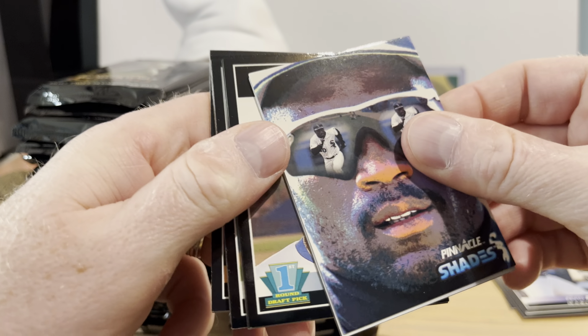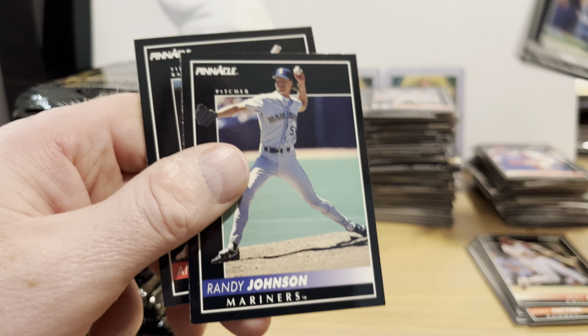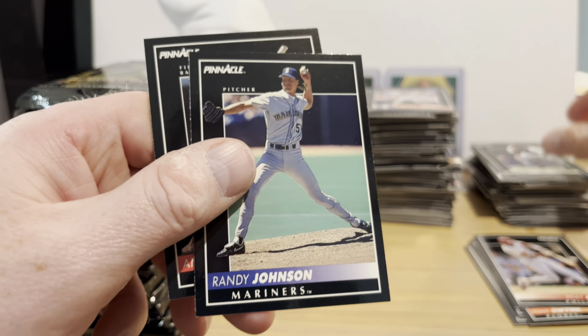Jose Melendez. Pedro Astacio. There's Eddie Murray again. Sandy Alomar again. Jay Howell. Carlos Hernandez. Jeff Johnson. Reggie Jefferson. Hall of Famer Carlton Fisk. There's Hall of Famer Randy Johnson. And Hall of Famer Andres Galarraga. Did Andres Galarraga make it to the Hall, or am I making that up? I might be confusing him with somebody. Larry Andersen. And Hall of Famer Rickey Henderson. So that was a pretty good pack.